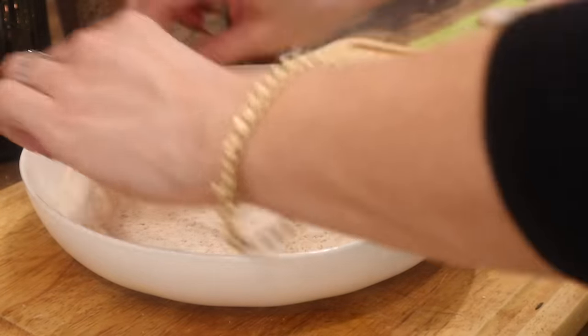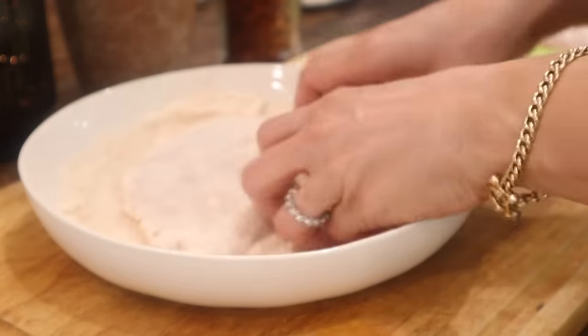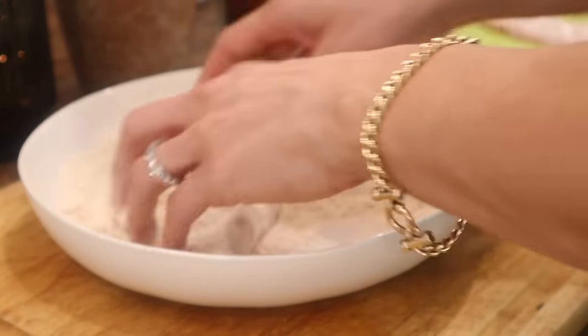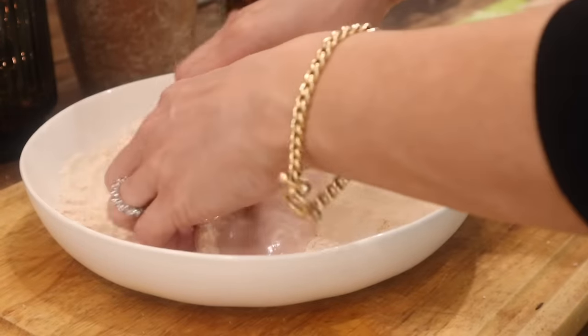One recipe called for chili oil, but again, that would be so great if it was just for my husband and I, but I wanted to feed this to the kids as well, so I omitted that part, but God, it sounded so good.